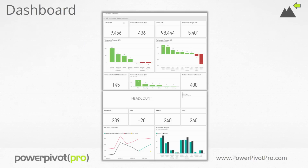So you notice the mountain at the top right corner. We're at the high level, at the top of the mountain. So the dashboard is the high level overview. It gives you a pulse of the business. So we're going to switch to the demo. Let me start the screen share.